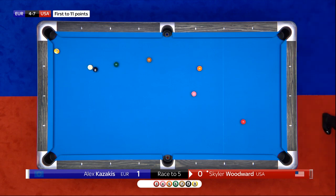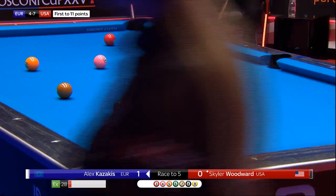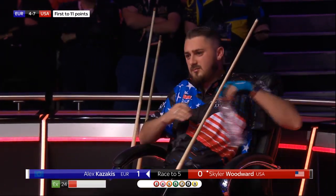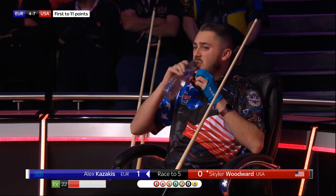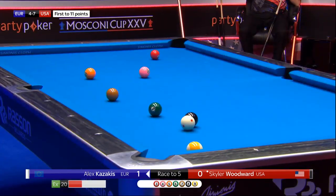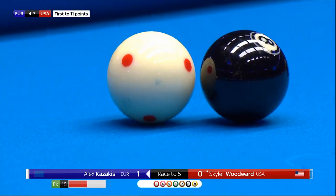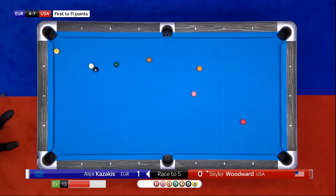That's a great shot. Look at that. Absolutely wonderful. The definition of being in jail there. He'll be looking to get the handcuffs off. This is a very tricky hit. Oh, look at that. There's a lot of traffic in the way, and not only has he got to hit it, he's got to somehow get it safe or fluke it.